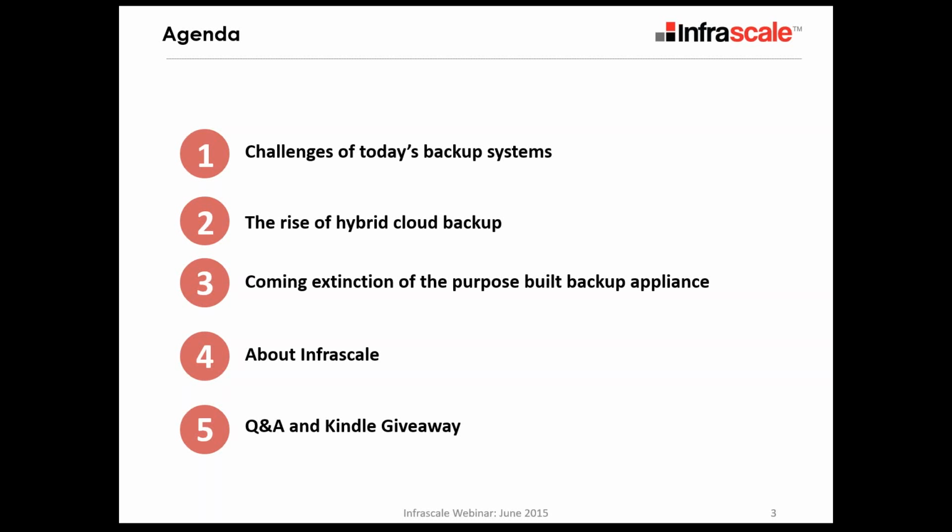This is what the agenda for today looks like. First, we'll be looking at the challenges of today's backup systems. Then we'll look at the rise of this new architecture, this hybrid cloud backup architecture. Then we're going to look at 6 specific factors why that's better than the old client server or appliance-based architecture, and why we believe at InfraScale that hybrid cloud is really going to kill off that traditional client server or appliance-based model. Then we'll tell you a little bit about InfraScale, and lastly we'll do a free-form Q&A.